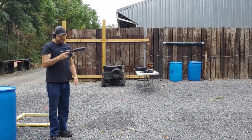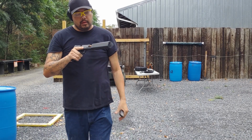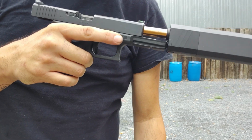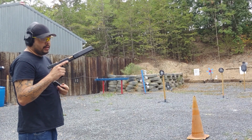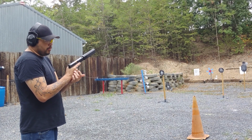Oh no, I missed one. I'm gonna move you so you can see me cycling through, and we'll have some more fun. Also, this little button is a wonderful thing, because it allows you to keep clocking your suppressor to keep it upright. So, just like before, 147 grain, and it is hearing safe. Party on, Wayne.